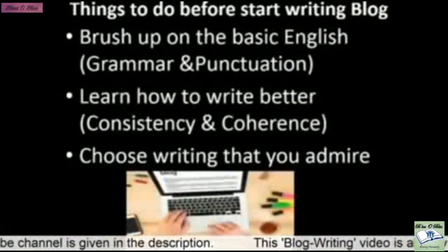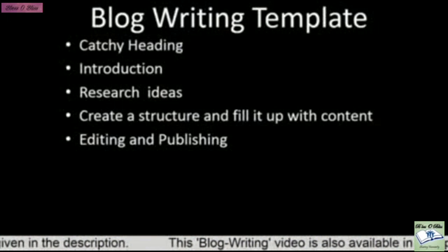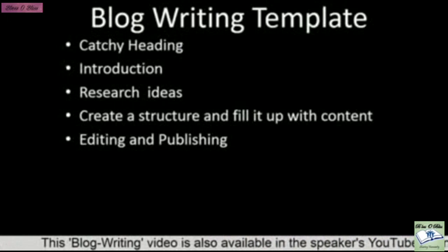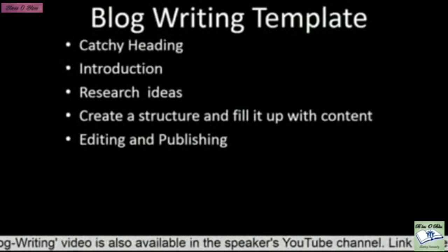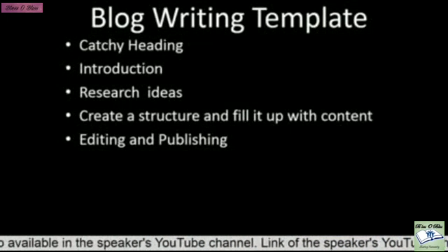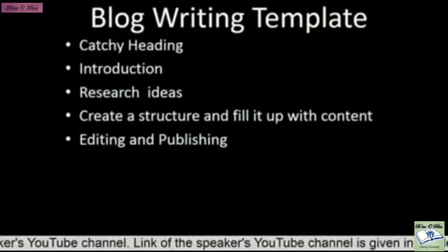Blog writing template saves hours of production time and push blogger to write higher quality content. Templates are not just formatting but also planning prompts to help blogger craft the article better. These 5 steps mentioned here in this template are important for blog writing. Let's listen to it step by step.